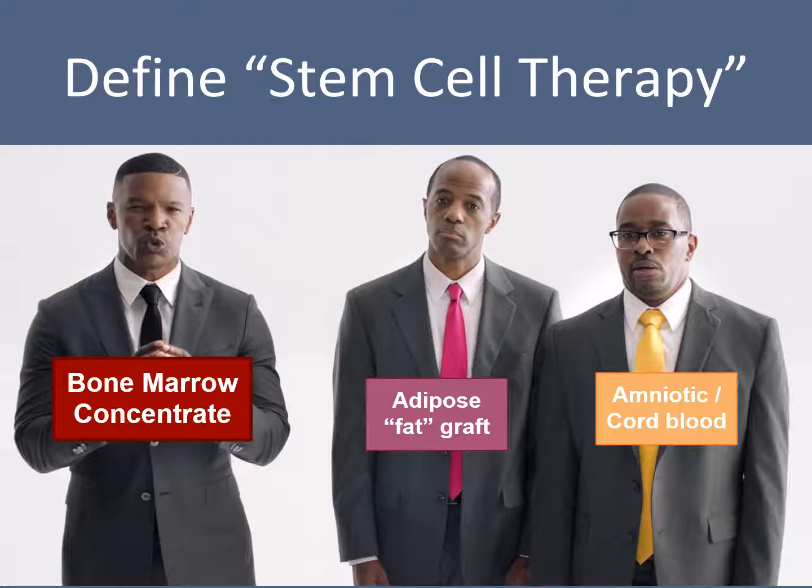Other groups out there are labs that collect amniotic tissue and cord blood from babies, from unborn babies or from cord blood of born babies, which have a different type of stem cell in there. What these labs do is they package the product. They used to freeze-dry it so it became like a powder. Now they do more of a flash freezing. So they freeze the tissue, put it in a little vial, and then any type of medical professional can order it and utilize it.